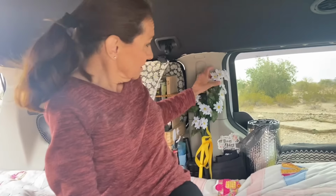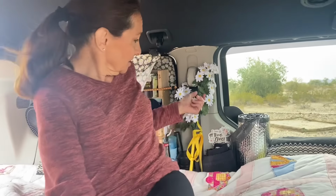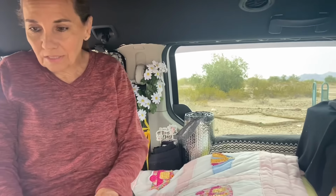With the seasons, do you change the flowers too? No, I haven't, because this brightens it up, since it's so dark in here.